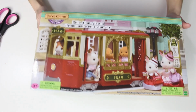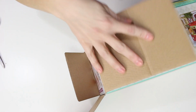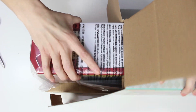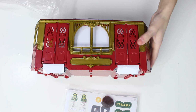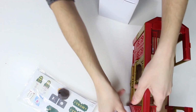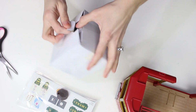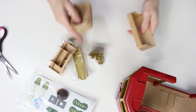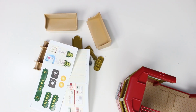Here we go, this is our last box to open, and this is the tram. Ooh. Oh my gosh. It's beautiful. It is so beautiful. Here's our stickers and such. So I'm gonna have to decorate this. Oh my. All right, let's switch angles so we can have a better view.